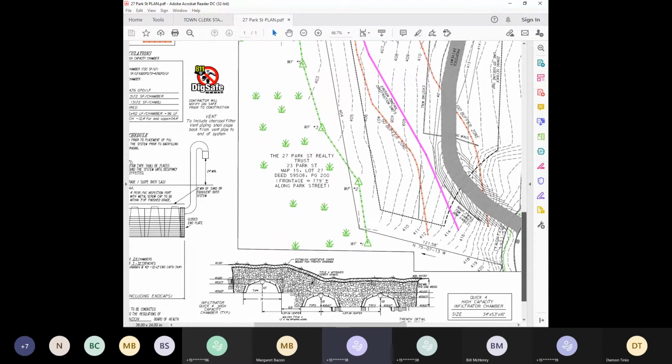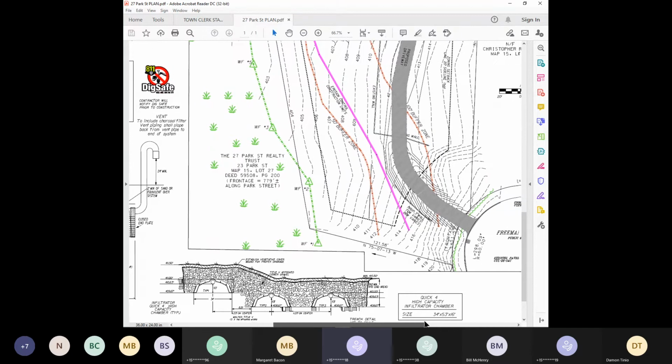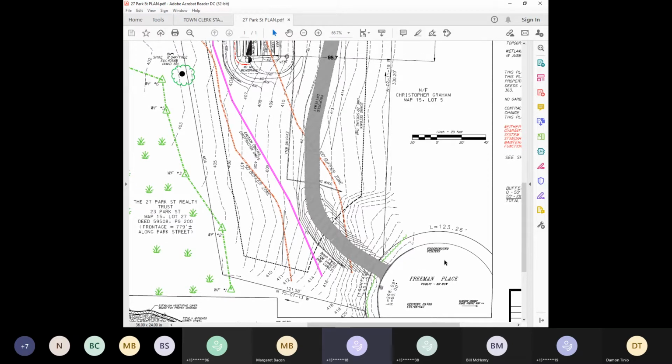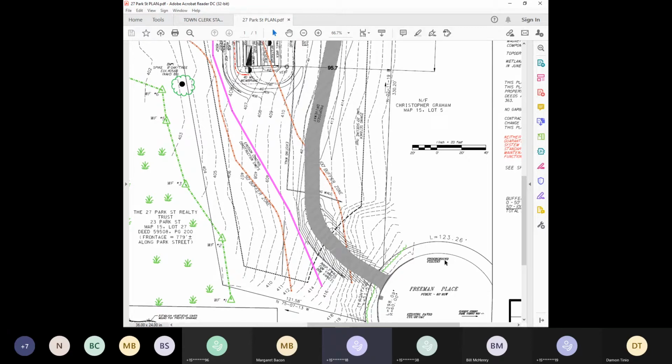Along Park Street, they have a lot of frontage, but it's all wetlands and rare species habitat. So by accessing at the terminus of Freeman Place, we are able to access this parcel without any wetland impacts, just in the outer 100-foot buffer zone, as you can see. On the plan, I have the wetlands, the 50-foot buffer zone in orange, and then the 100-foot buffer zone is the second orange line.